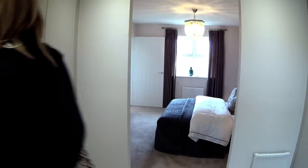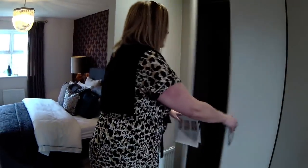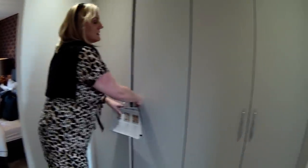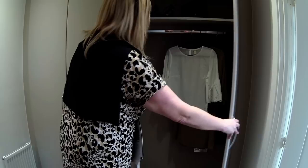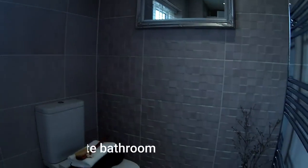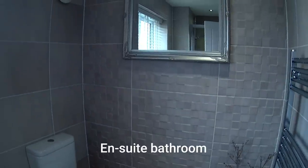Well, what's in there, you mean? Right. Oh, a couple of green shirts from H&M. So it's an H&M wardrobe. Oh, so he's only got one side. Well, that's all he needs. That's the same as our house. I've got three, you've got one. Okay, there you go.